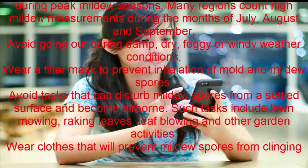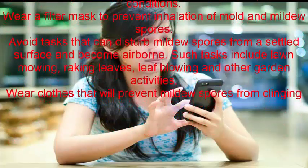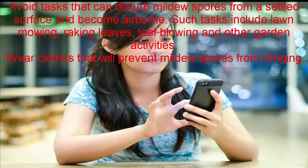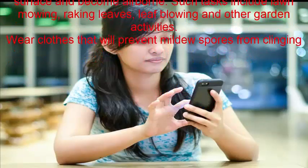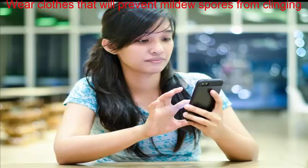Wear a filter mask to prevent inhalation of mold and mildew spores. Avoid tasks that can disturb mildew spores from a settled surface and make them airborne. Such tasks include lawn mowing, raking leaves, leaf blowing and other garden activities. Wear clothes that will prevent mildew spores from clinging.